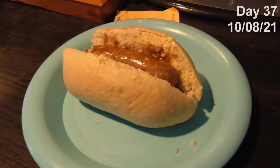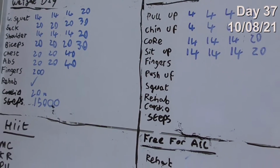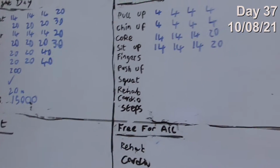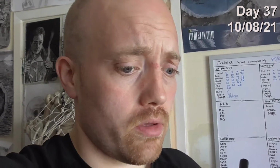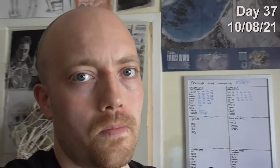Sausage sandwich, 350. Oh, I'm on my first break. I've done most of the bodyweight stuff already. I've just got to do fingers, push-ups, squats, and then usual cardio and steps. I've just had a pasta bake, which was 170, and I've had 2 of those skinny cookies, so together they come to 100. I'm now going to do some of my push-ups and try and get some of them done, then I'll finish off what I can over lunch.